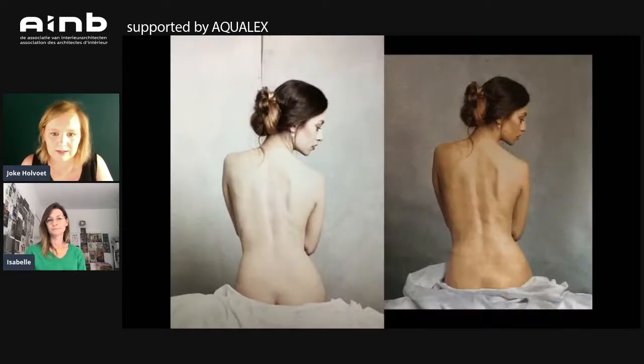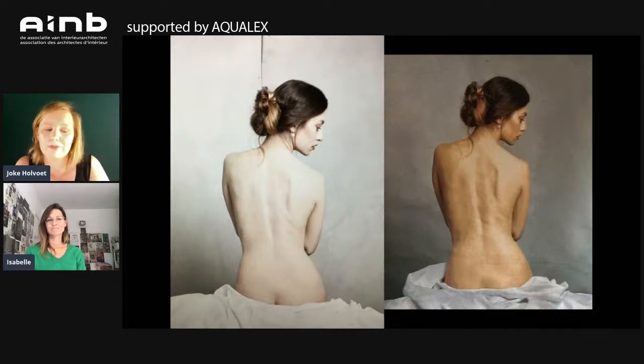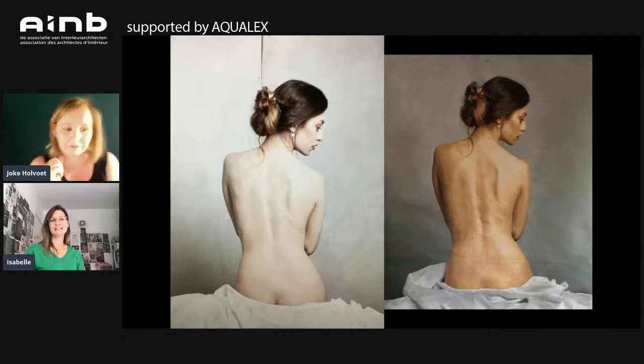Let me go to the next one. Your process is quite intensive. It's not just a picture and the next day you have your work. There's quite a lot of time that goes into the development of your art, and it's also very unique because the pictures that we see, they have a reference to the old paintings, but they're actually totally new. I'm correct, right? Exactly, yes.